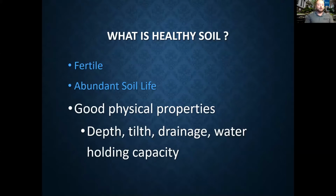Good physical properties, right? So I'll just go over a few here. Depth. We've all probably tried to work in shallow, stony clay soils, and it's just not as productive. If we can have nice, deep soil that's well aerated, well drained. We've got the term tilth here, which just means the overall structure and how the soil particles hold together. We don't want something that just turns to dust, and we also don't want something that just clumps up. We want something in between.